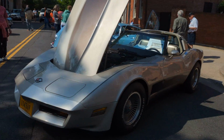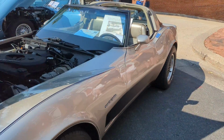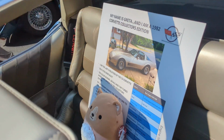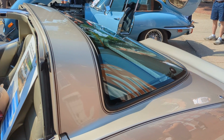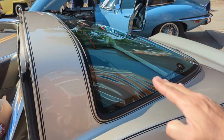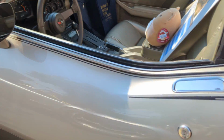This is a C3 Corvette. I had one of these, so again, you can see a full driving review of this one. Searching Drivin Ivan in this car, but this one's very cool. My name is Greta, and I am an 82 Corvette Collector's Edition. They changed 1978 to this round back right here. 77 was the last year of the kind of flying buttresses. That's why I bought 77 actually, because I really like the shape of that. But this one looks great. Very cool wheels and well presented.